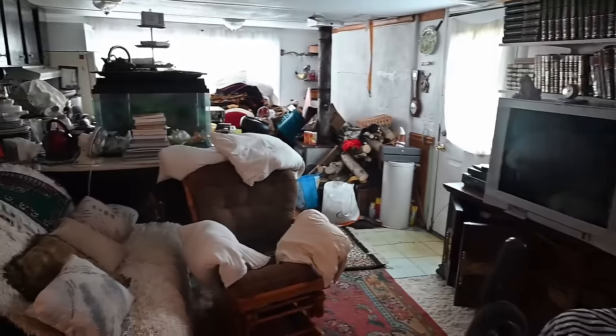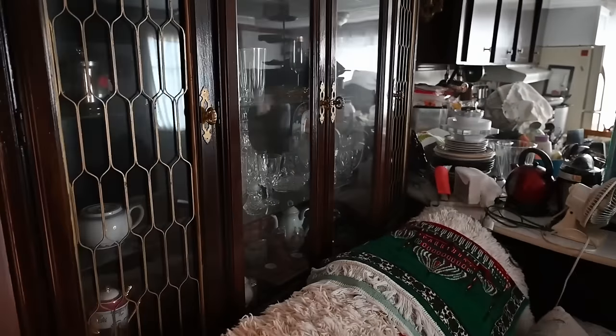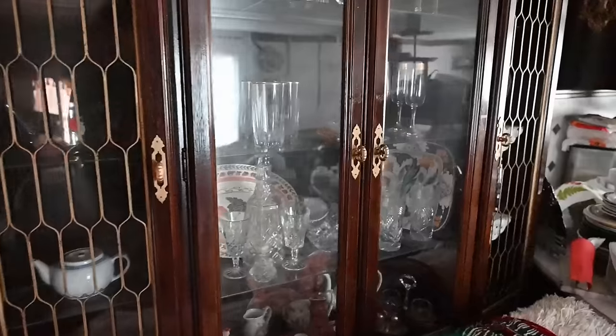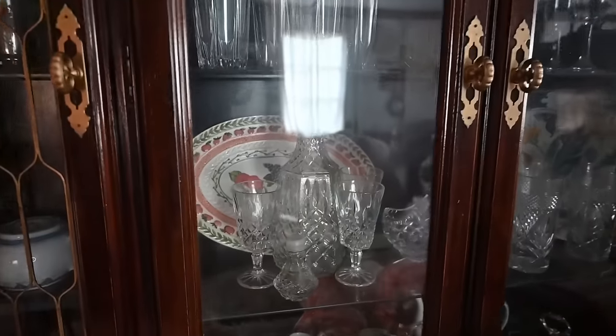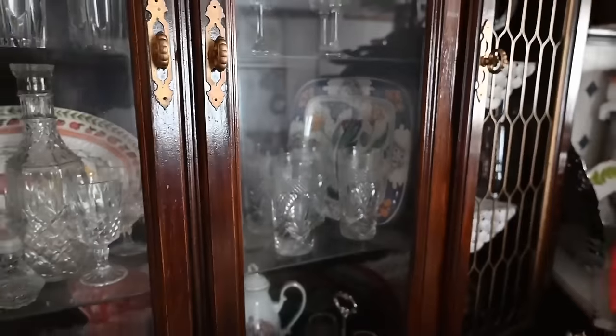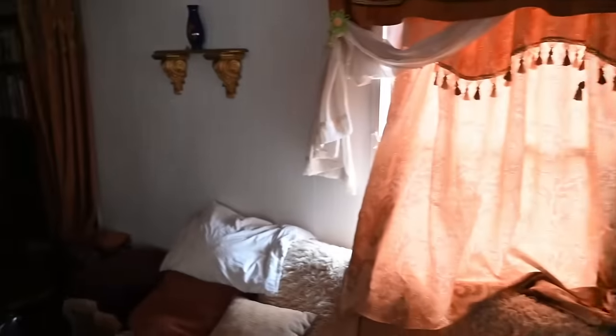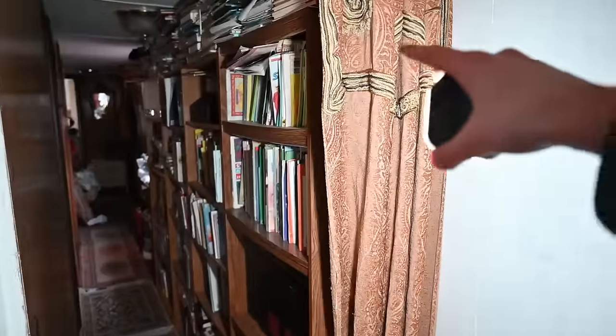Here's another view of the kitchen. And a beautiful area right here to keep Tupperware and plates and beautiful china that they owned. Wow. This is for sure a pretty big house, but it is very cozy as well. But here we go, as we do enter the living spaces of this property, it does look like there was a divider right here, a cloth divider. So we can pull that closed.